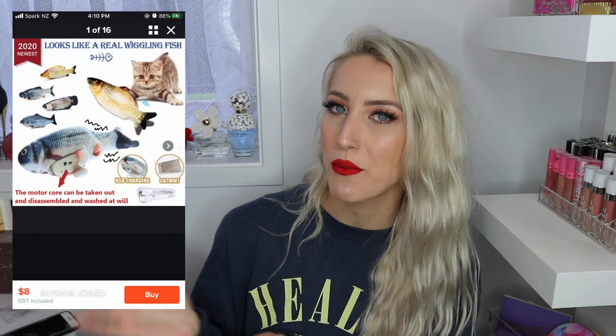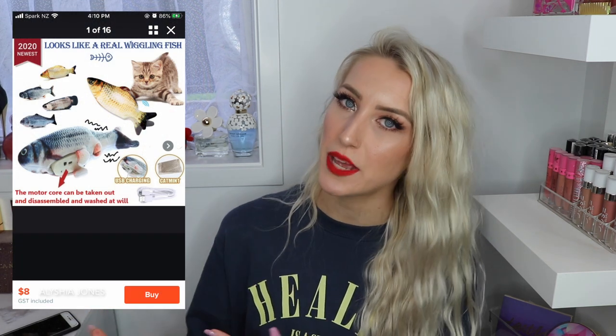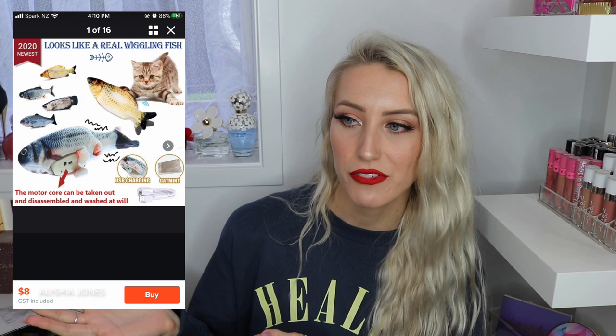Floppy fish. So this is the photo of what I was meaning. There is one with just catnip in it, and there is an electric fish that flops up and down like this, which is what this one does. I'm very looking forward to seeing how Henry plays with this one.